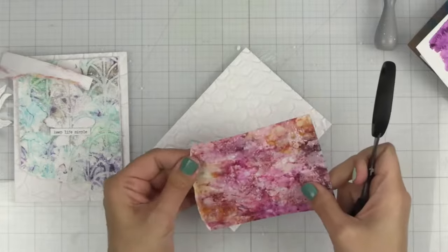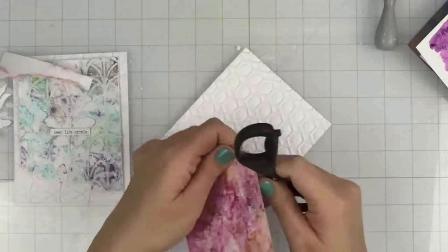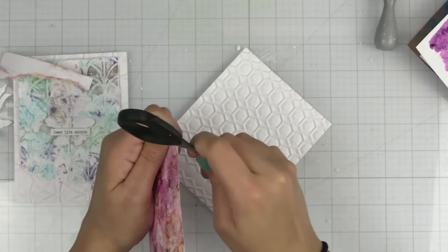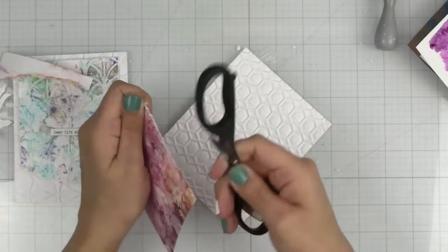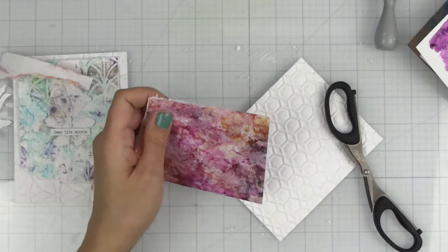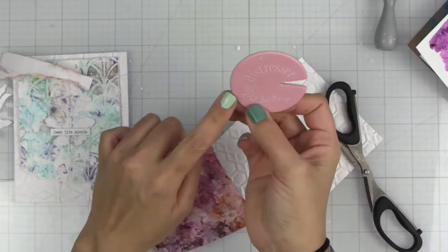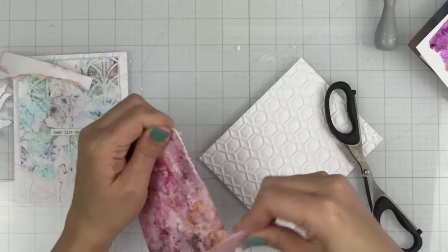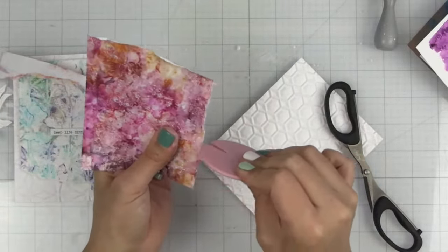All right, so now what I'm going to do, I just curled up the edge here to give it a little movement. And then I'm going to rough up the edge a little bit. I just do this with scissors. Like I said earlier, I am in the process of organizing a lot of things in my room, and I found this edge distressor. I don't know if I'm the only one on the planet who still distresses her edges.